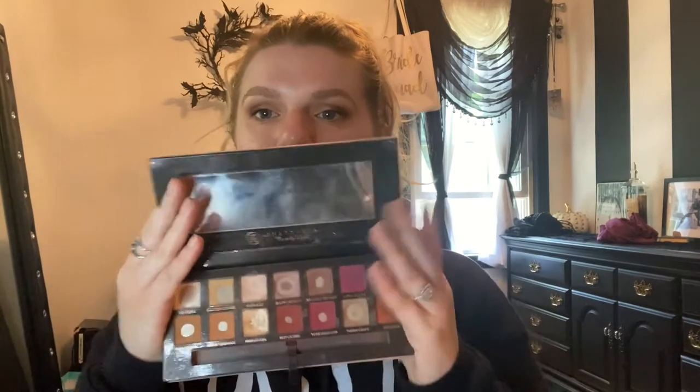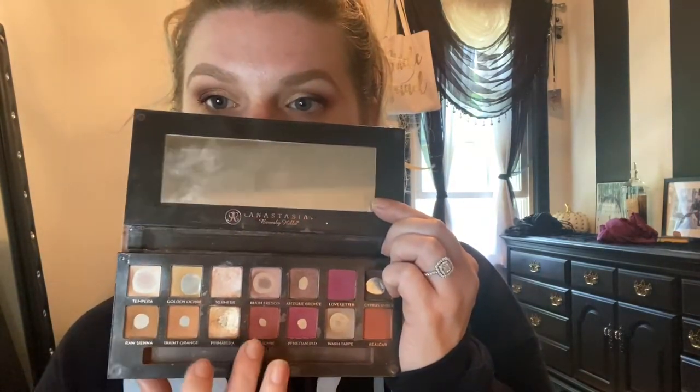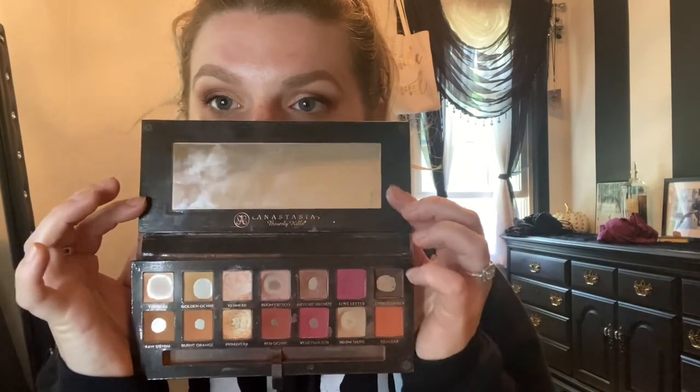But this is the look I did for my eyes. I went in with my Modern Renaissance palette. I'm coming so far in this palette, it's really exciting. I used these bottom four shades, and then I used this dark brown right up here. So, very simple. I do this look a lot, to be honest. It's just something easy to do. I'm not really doing anything too crazy today.